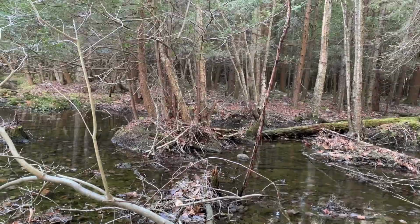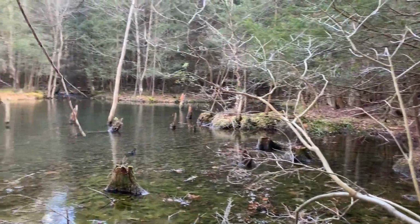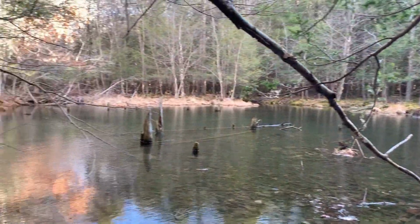Out of all of the land that I've walked on here at the lease, I think that this has got to be my favorite spot. It's just a neat little hidden pond up here in the mountain, so I think it's pretty cool. It's like a small little getaway.